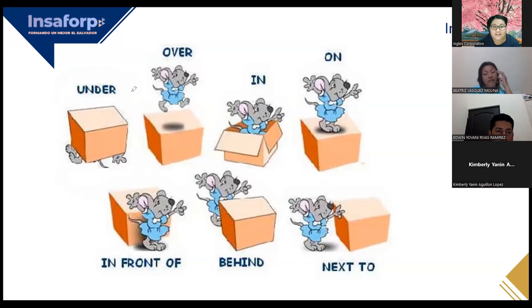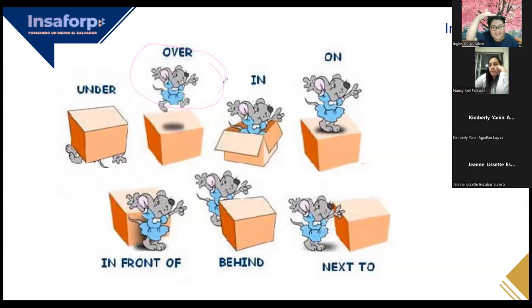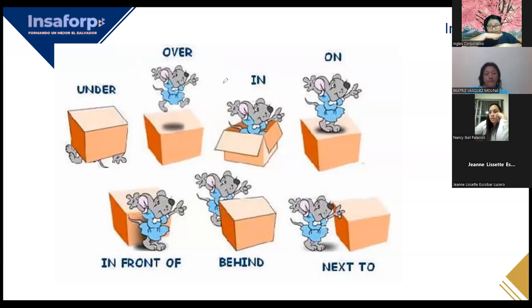Okay. So, under sería abajo. Debajo, over. Right? O abajo. Nuestro punto es la ratita. All right. So, en este caso, under, debajo. Si digo over, sobre, pero toca la caja. ¿Tiene contacto? No. All right, okay, encima. Over. Si digo encima, si toca la caja, ¿cuál sería? On. Hay contacto, right? Entre el punto A y el punto B. Okay? Pero si está así como flotando, over. Sería sobre. And then, in.